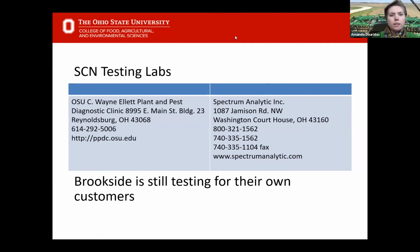Okay, and then the next question is, is there a list of cover crops that are SCN hosts? Yes, there are. It's in our fact sheet that we have at the u.osu.edu site. If you just type in soybean cyst nematode, there's a whole table of those there. And this is actually work that goes way back by several people at Ohio State early on.